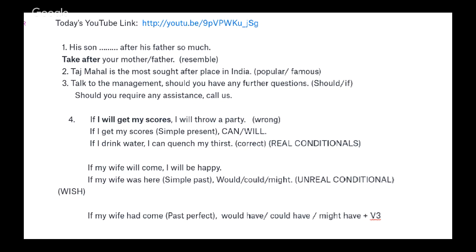And this time, am I talking about a future wish or am I talking about a past regret? I'm talking about a past regret. Let's write it in bracket. And of course, these are called unreal conditional statements. This is another type of unreal conditional statement.